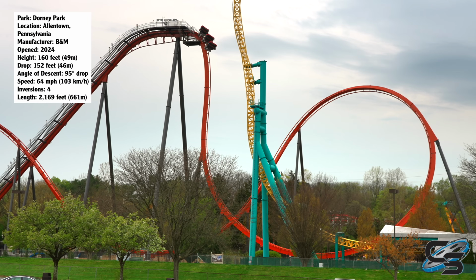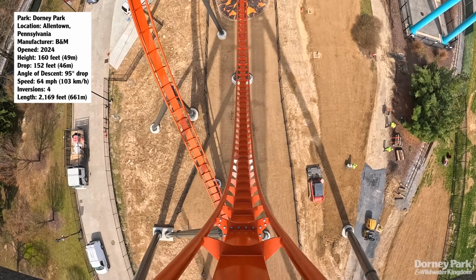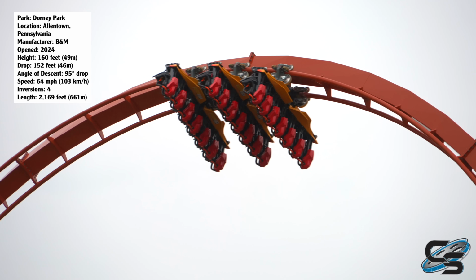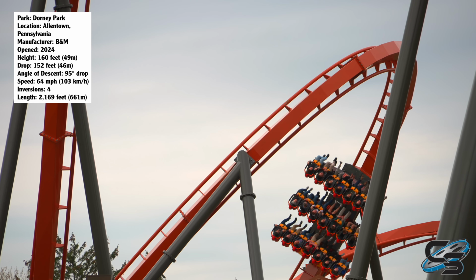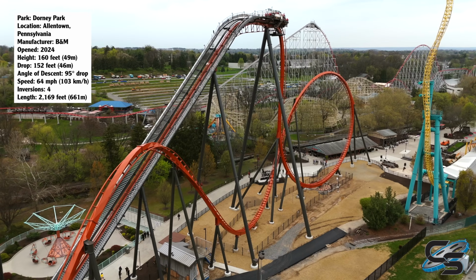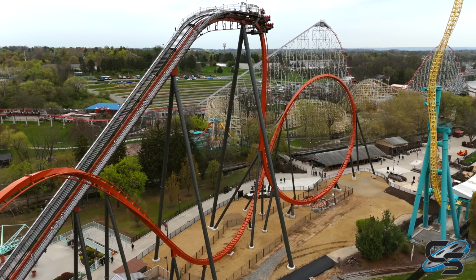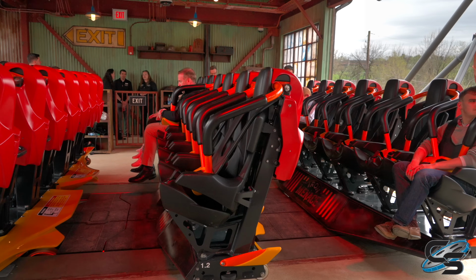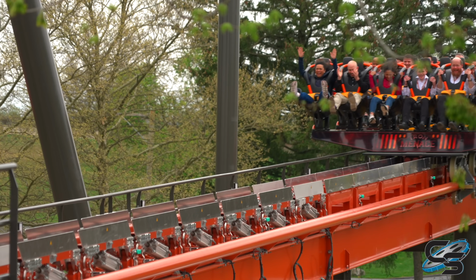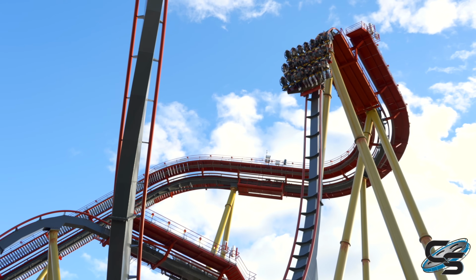It has a 152-foot, 95-degree descent, top speed 64 miles per hour, and a total of 4 inversions. It is not a long ride, but Iron Menace makes the most of what it has been given. It's a very narrow layout, technically only features one turn in the entire ride, which is a left-handed turn into the brake run. It has the typical dive coaster trains with 3 rows, 7 people across, the same as Dr. Diabolical's Cliffhanger at Six Flags Fiesta, Texas.